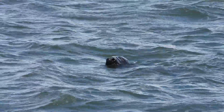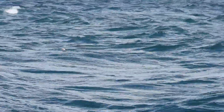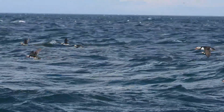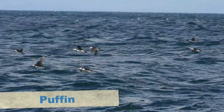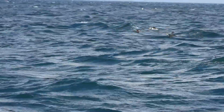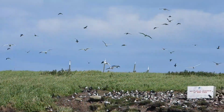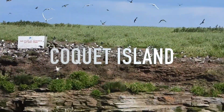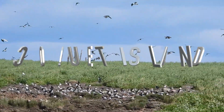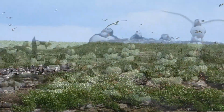As we got nearer to the island, we started seeing more birds on the sea, the most numerous being puffins, with a few on the sea, and then we had an enormous flyby by loads of them. We soon arrived next to Coquette Island, witnessing the massive amount of birds that call this place home. The puffins we'd already seen make up part of about 30,000 pairs that live here.